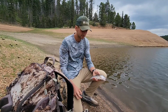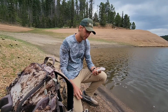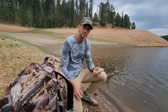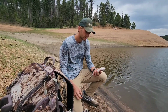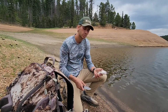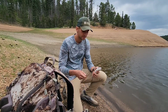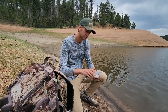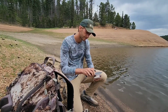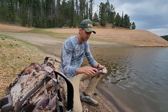And got this nice trout here, and I brought stuff to cook it up, so that's the plan. We're just gonna clean it up quick and then head up into this valley a little bit behind me and have a nice little cookout. So to clean it up, I'm actually gonna do it right by the lake. It's nice to leave the guts and the leftovers right at the lake, so I'm gonna cut it right behind the head like this.